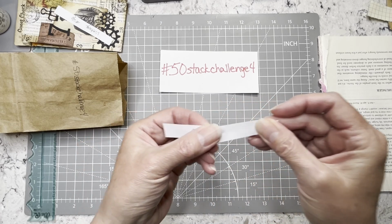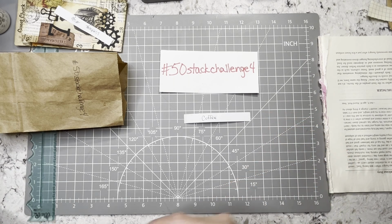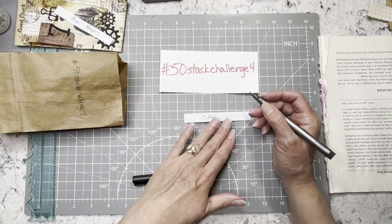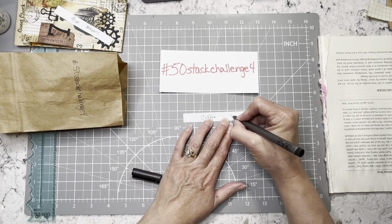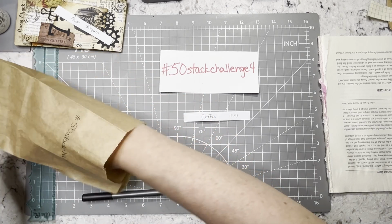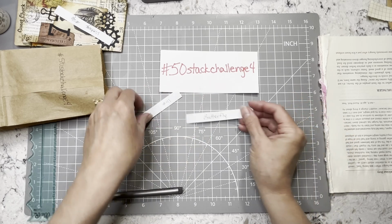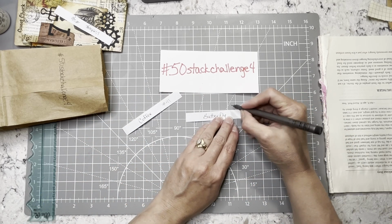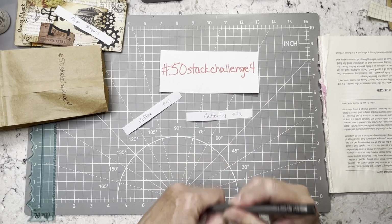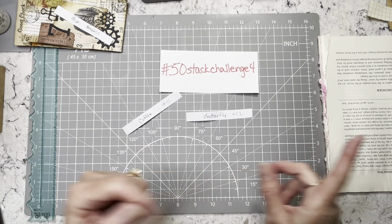Okay, 41 is coffee. So this could be as simple as something coffee dyed, or you could go as far as a whole piece that has coffee beans and a cup of coffee, and I mean, you interpret it the way you want to. 41 is coffee. 42 is butterfly. So again, interpret that as you like. You can have multiple butterflies or just one, however. All right, so I will get some things together and I will be right back.